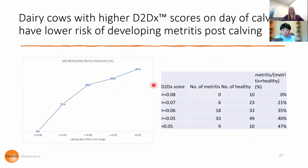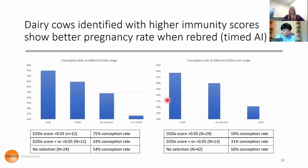So this is just a closer look at one set of the data you can see here. For the D2DX score, the scores are measured around the day of calving. So with a higher score, you can see there'll be less metritis incidence. Okay. So one other thing, this is a study which is actually a collaboration with two different groups.